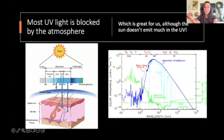But as Dr. Parks said, UV astronomy is really hard because the photons don't get down to the ground. They get blocked by the atmosphere. And that's really important for us because UV photons, similar to X-ray photons and gamma ray photons, can be ionizing, which means that they can knock out electrons or particles in your DNA.